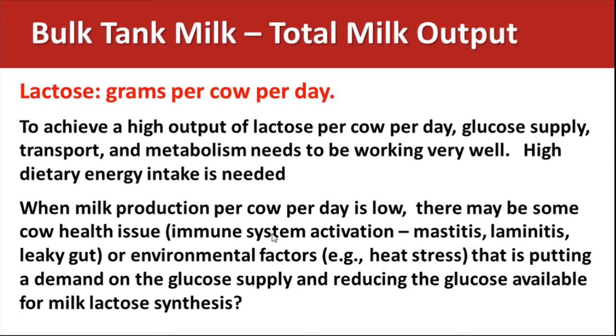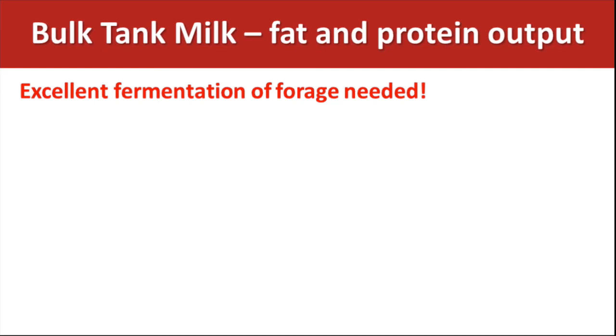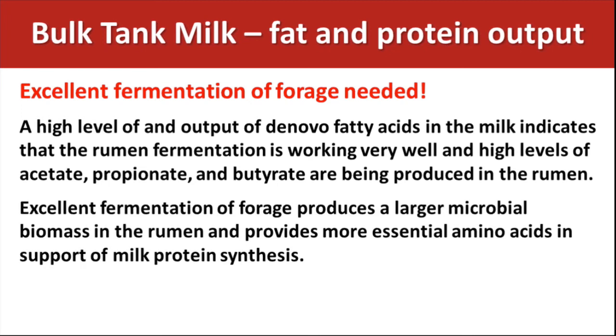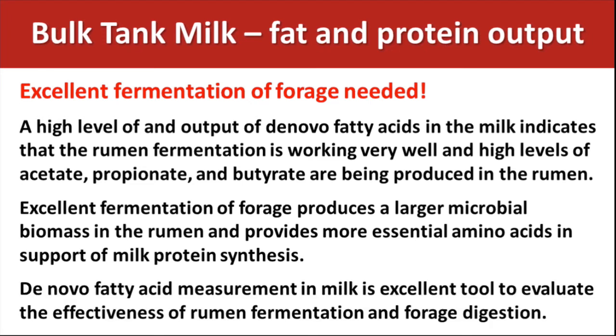There's other hormonal things going on. It's all kind of integrated together, but you've got to be able to produce lactose to get that milk output. So fermentation of forage is needed, good output of fat and protein, level of de novo fatty acids. Milk indicates that rumen fermentation is working very well, and there's high levels of acetate, propionate, and butyrate being produced, and that's important. And we're getting excellent fermentation of forage and producing a large biomass that provides essential amino acids. Fatty acid measurement, we feel, is an excellent tool to evaluate the effectiveness of rumen fermentation and forage digestion.